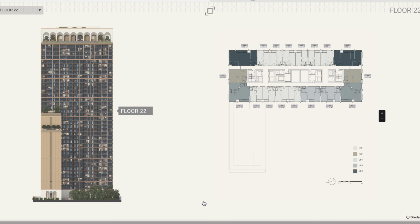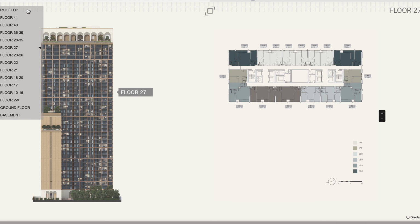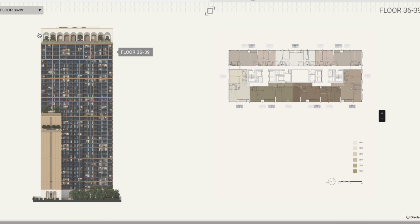But what I'm more excited about is the larger units. On floor 27, you'll see that the units start to get larger. 28 to 35, there we go, you start to see larger units there. I'm just going to skip to 36 to 39. There we go, so that's 36 to 39.